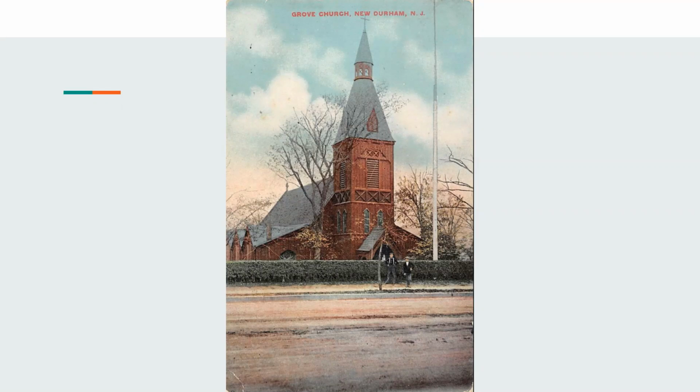Now, again, most residents that would have been around in the 70s may remember this, but that building was being painted bright white, and during the renovation of it, it was actually destroyed. It caught fire in 1973, and then they rebuilt it in 1976, and that's the church that's there today on the corner of 46th and Kennedy Boulevard.